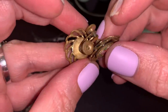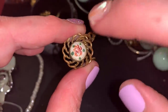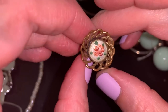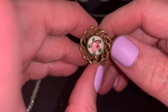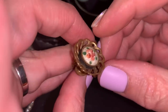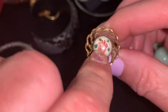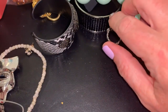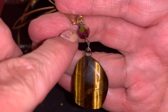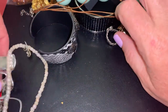Right. These are cute. I have a pair like this, smaller. I think they have a black background. I know the name of it. All I can think of is cloisonné, and that's not it. Can't remember it. I'll think of it. Guilloché enamel. Yeah. Ooh, nice. Piece of tiger's eye with an aurora borealis. Looks homemade. It's a nice piece of stone.